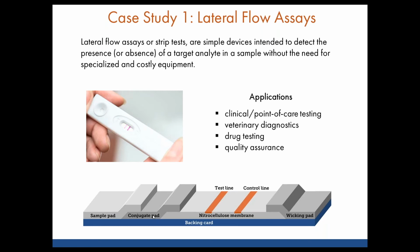When you say conjugate, that means that you've got an antibody-particle combination, which is referred to as a conjugate. You make those conjugates up and then you dry them down on that conjugate pad with a sugar, so that when the liquid hits that conjugate pad, those particles are released. And when they're released, those particles start to flow down this nitrocellulose strip.